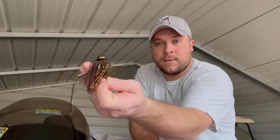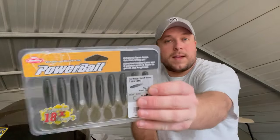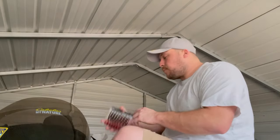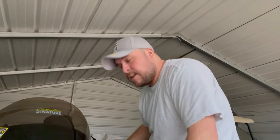Now the brown, not sure what this is called, G-Money jig. But it's just a brown jig with a little bit of orange in it, to mimic crawfish. And I did the same thing with the green pumpkin Berkeley Powerbait. If they don't have the green pumpkin, then typically a red bug or something like that's good. Just something close, you know. But those are the baits that I wanted to cover that you may not have tried this year, or you're not sure exactly how to run these baits.